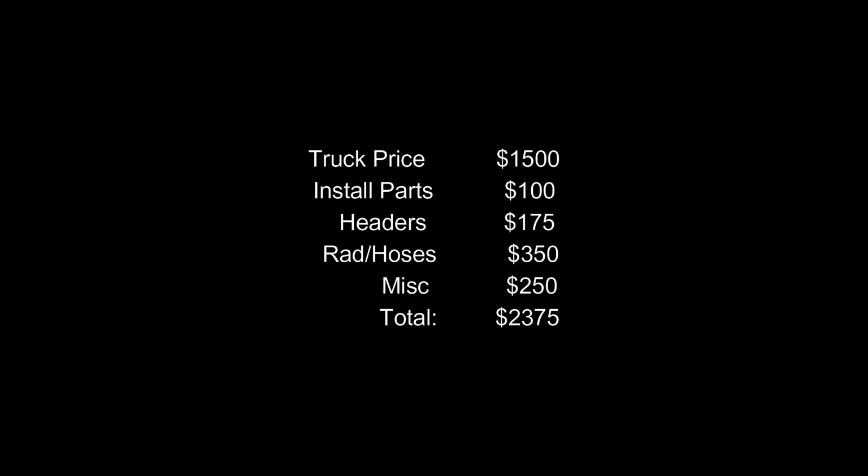The radiator was the bulk of this, and it was $300. And you've seen the radiator. It's a really nice aluminum 3-core. Came with the fans, and then the hoses that I needed to get it connected, $350.